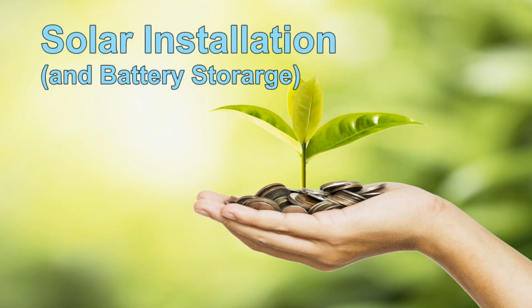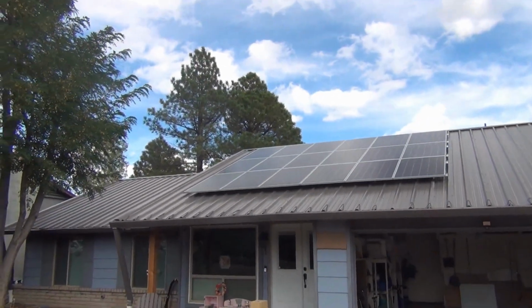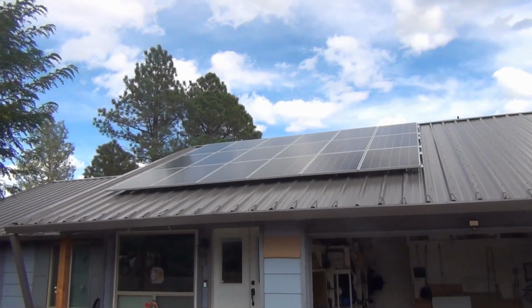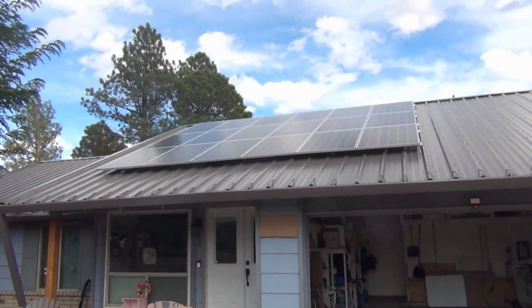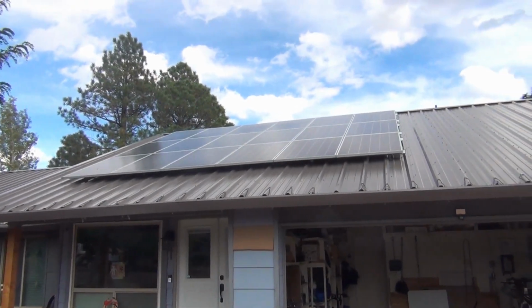My first big project on the path to full electrification was to install this solar array to power everything. I actually did the installation myself. This is just over a 5 kilowatt system, and at the time that cost me roughly $9,000 before getting about 30% of that back as a tax credit.